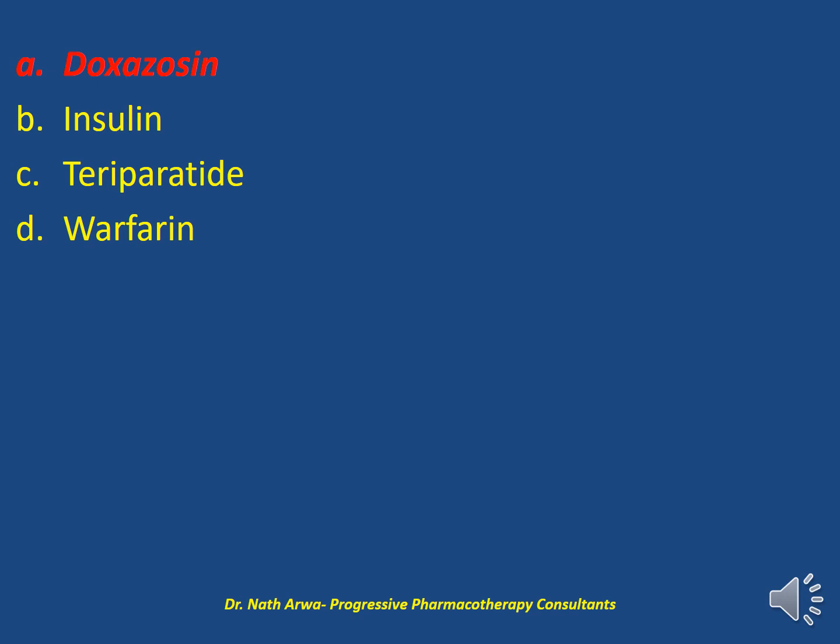Teriparatide doesn't appear on the BS criteria at all because it doesn't have an unfavorable risk versus benefit profile in this population. And answer D is incorrect. Warfarin isn't included in this BS criteria list despite evidence of increased risks of hospitalization from its use in geriatrics. Here also the benefits of anticoagulation outweigh risks, so it doesn't belong to that list. I would not tamper with it. I would substitute the doxazosin, option A.